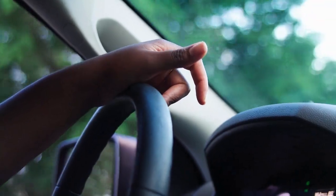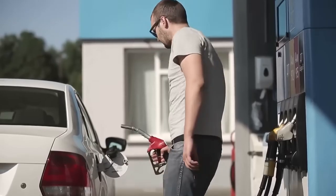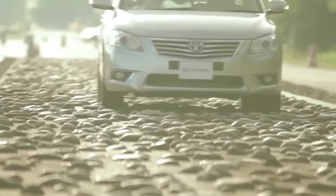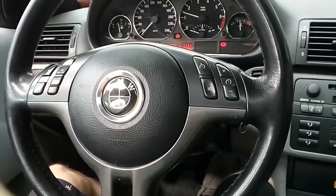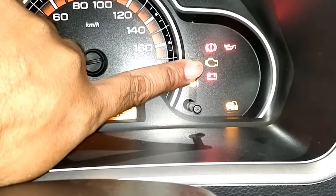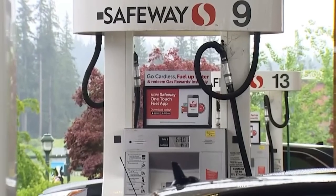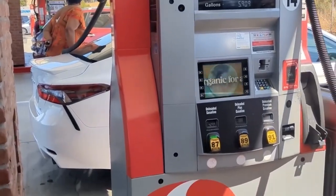Let's fire it up. Section 1. Why some fuel destroys engines. Every gallon of gas sold in the US must contain detergents. But required doesn't mean enough. Modern direct injection engines build deposits fast on valves, pistons, and injectors. When those deposits grow, your car loses power, idles rough, and burns more fuel.